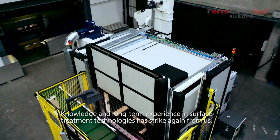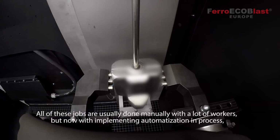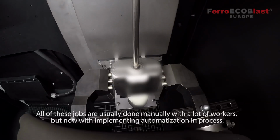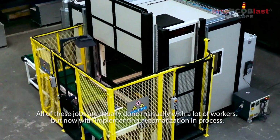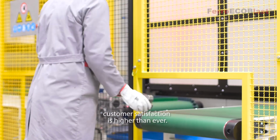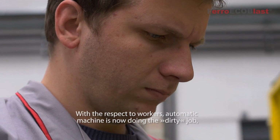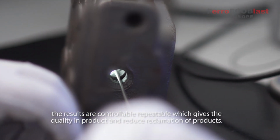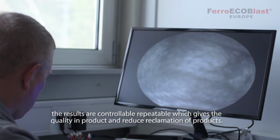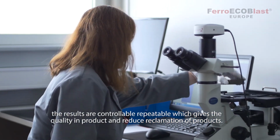Knowledge and long-term experience in surface treatment technologies has struck again from us. All of these jobs are usually done manually with a lot of workers. But now, with implementing automatization in the process, customer satisfaction is higher than ever. With respect to the workers, the automatic machine is now doing the dirty job. The results are controllable and repeatable, which gives quality in the product and reduces reclamation.